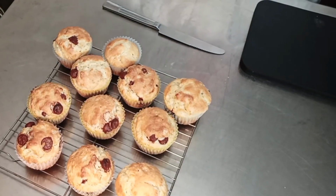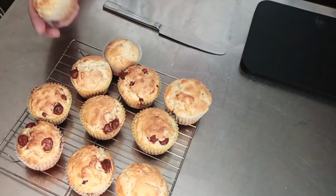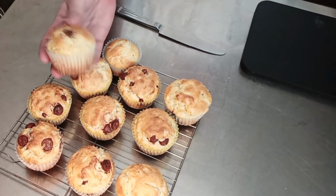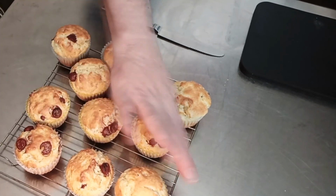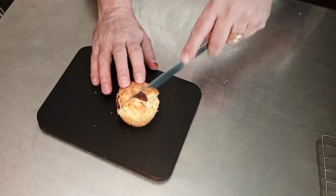So let's take these off of here. Very nice, and you see that they grew really tall. They're very tall over the tops of the paper. We'll check for tunneling. Remember, tunneling happens when you've overworked your dough and you've developed too much gluten for the muffins. Muffins shouldn't have hardly any gluten. They should be very soft. I'm just going to cut it open and see how we did.